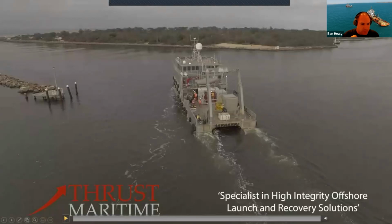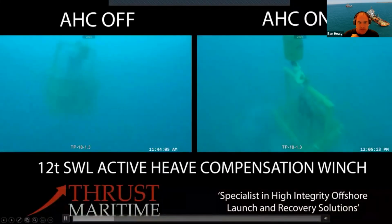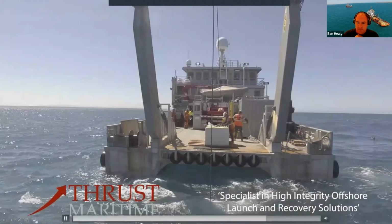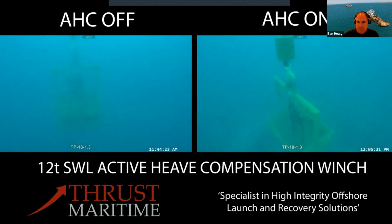So there's another short video here. This is really showing the comparison, this was within 20 minutes of each other. So you can see on the left, without active heave compensation, huge amount of snap loading occurring. And on the right, it's holding the hook almost perfectly, or about 50 mil tolerance of the shackle there. The ROV was struggling a little bit at this point, just due to the currents and so forth, but that's why the heading is not perfect.